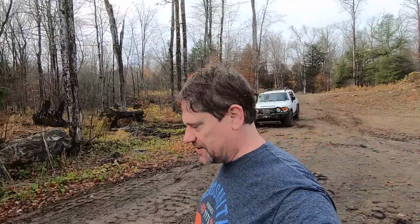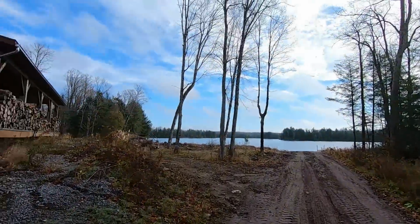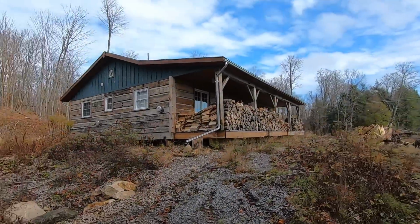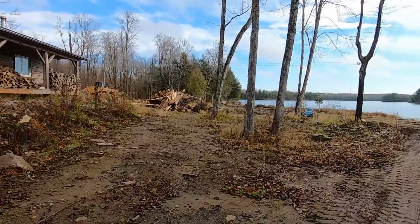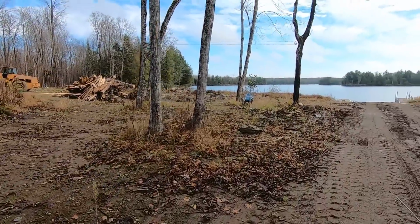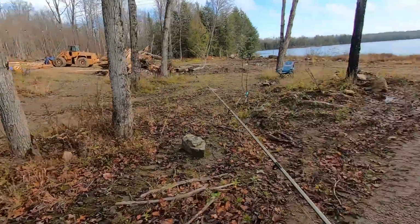All right, guys, so this is hilarious. We're doing an off-grid solar power installation here. We are in the middle of Nowhereville here at this beautiful rustic cabin. And they've been doing some cleaning up of their front yard here. And so the solar power system is going over there.